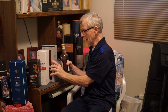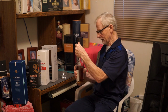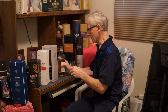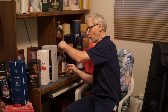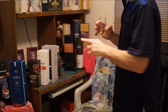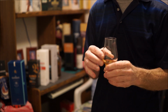Now, let's give it a pour. And we will, nice color to it. I believe if I read this, naturally colored, non-chill filtered. Ticks off a few points. And the interesting thing about this is a lot of the reviewers, Trenny and C, I believe, did one on this, but it was 43%. I think Jason did one also at 43. I got a 46. So I got one up on them.